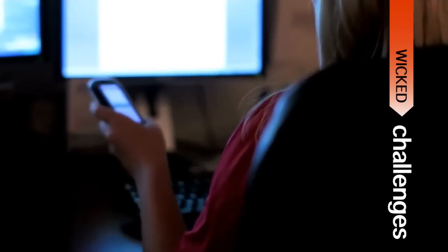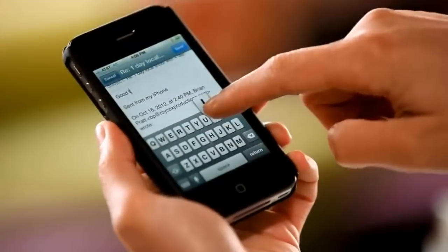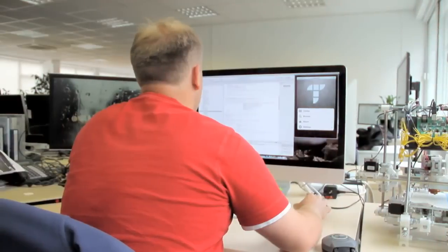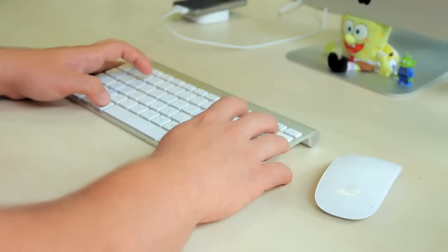Wicked challenges are those that are complex to define, let alone address. The balance between our connected and unconnected lives, for example, is necessary to prevent students from getting lost in a sea of digital tools, and to encourage more mindful usage. Higher education institutions must emphasize this balance, prioritizing other developmental needs.